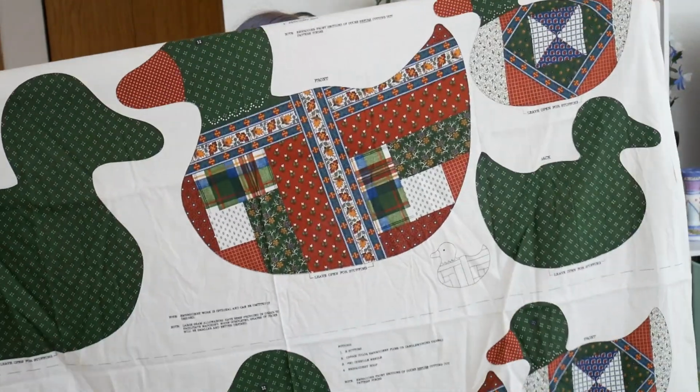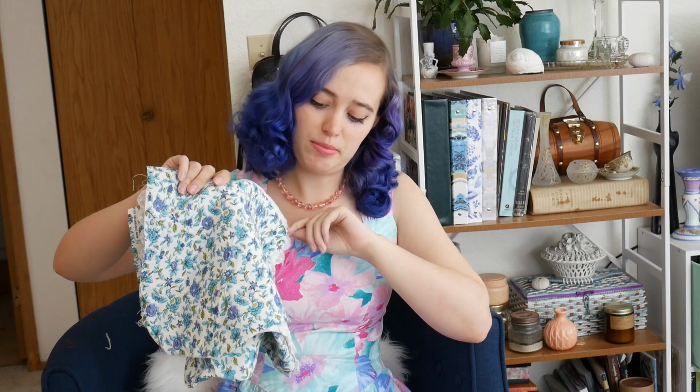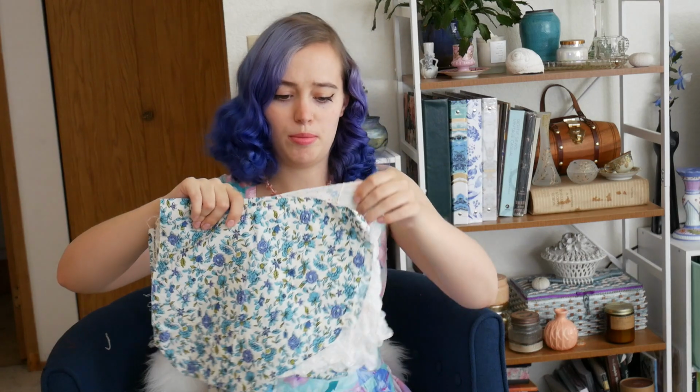It came in the pattern, it came in the pack, and I am not going to use this. This is not quite my jam. Maybe I could use it and make kind of a funny blouse, but I don't think I will. So that is that. This was a bit disappointing. This looked like a majority of the pack. It's kind of why I picked it up, because it's a really beautiful floral.